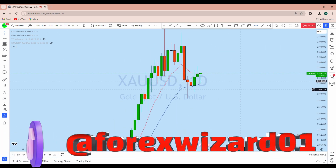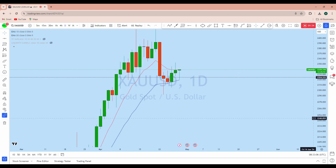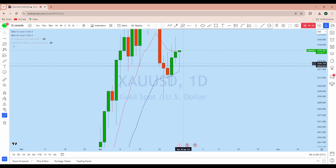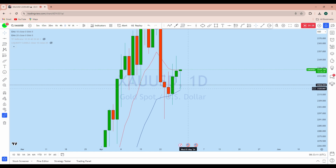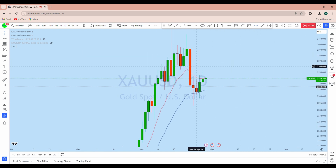Now if we look at the daily chart, with the Asian opening the price initially broke down and broke the daily low. After breaking this daily low, we have seen from this daily 20 EMA zone the price has got a strong rejection. Currently it's trying to fill that daily long wick at the top.